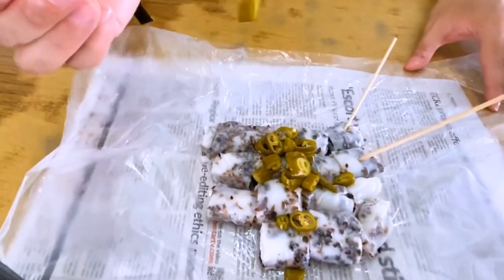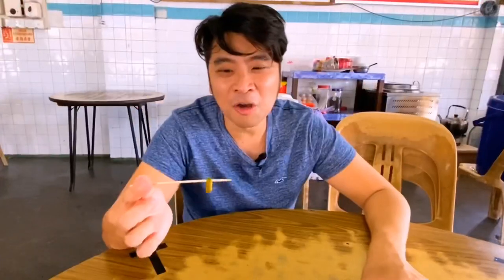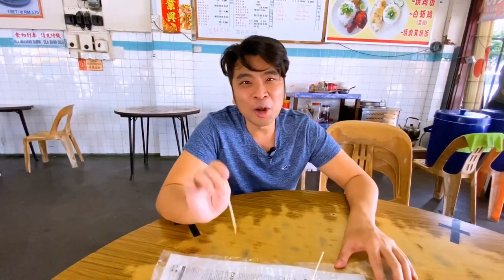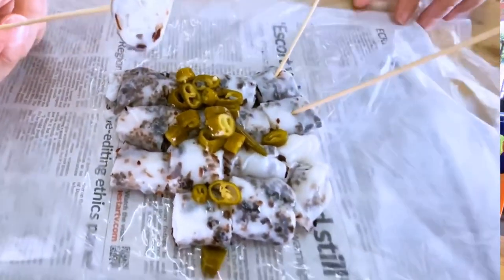Very different from the chee cheong fun that we had. The green chili for the chee cheong fun, which I never tried like green chili chee cheong fun before. When you come to Teluk Intan, I think this is the signature dish. This is a must to try.